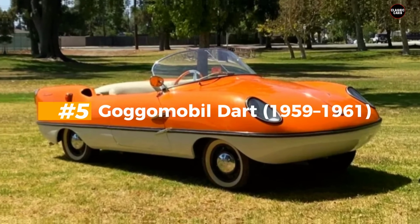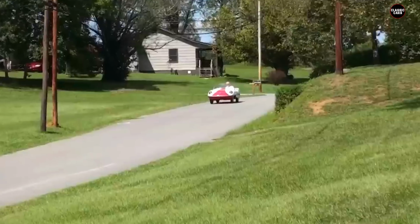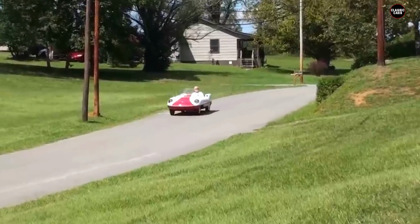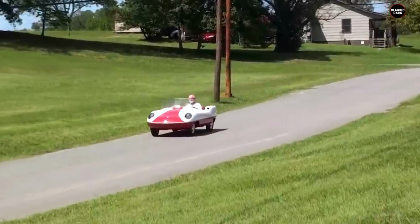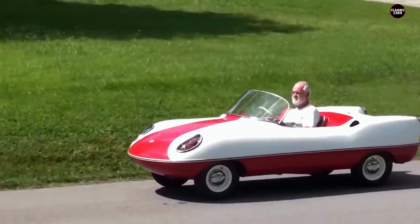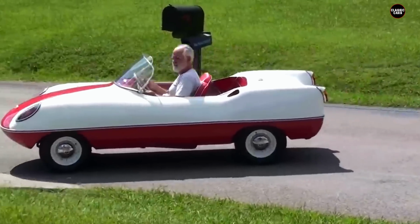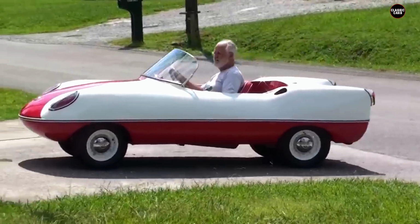The Goggamobile Dart is one of those cars that seems to defy all conventional logic. Produced in Australia between 1959 and 1961, this tiny fiberglass-bodied sports car was an attempt at creating a fun, affordable, and lightweight vehicle for those who desired a little more flair than the typical compact car.